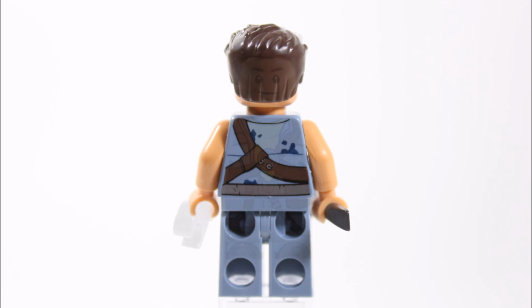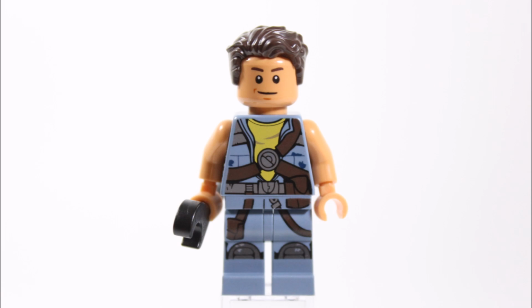Xander also has this dark brown wavy hairpiece, the same one as Superman's, and it's nice to get in this colour, and he only has one face, this casual happy one, but it's good. Overall, Xander looks like a scavenger with his detailed clothing, and the hairpiece gives him a cool unique look.